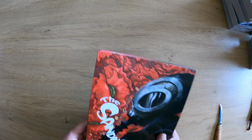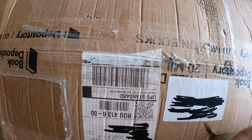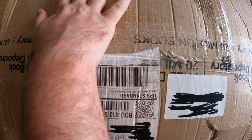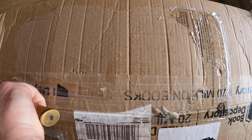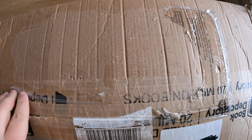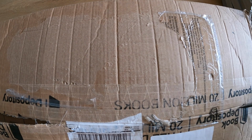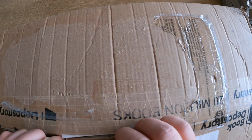And now down to the last box, and this is huge, half my table. It's from Book Depository, and I kind of know what it is because I had to pay customs for it, sadly. And it wasn't cheap, but it's so damn huge and heavy, and I know this will be a really, really nice piece that I'll be adding to my collection. And it's something that I wanted to read because it's related to a series that I like, and it is a bit controversial in the manga community.